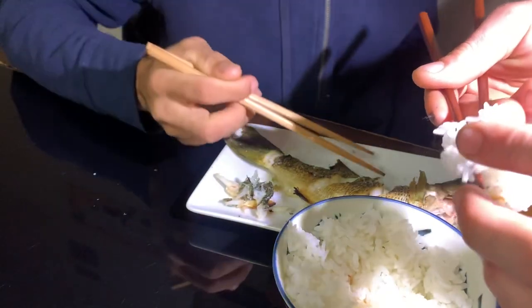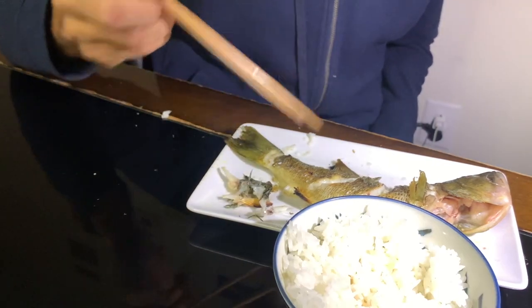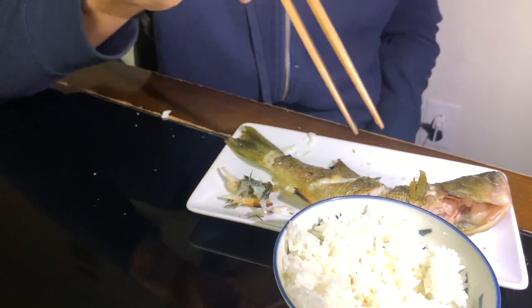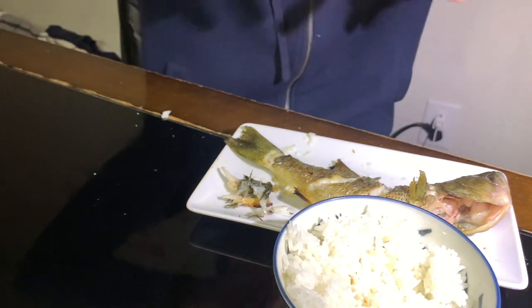So would you say it tastes better than the one we had last time? Hmm, trying to think. We had alligator last time? We had alligator last time, but then the time before that we had bass. And remember, it was nanbanzuke, so it was like... Oh, yeah. It had a bunch of ginger and other stuff on it.